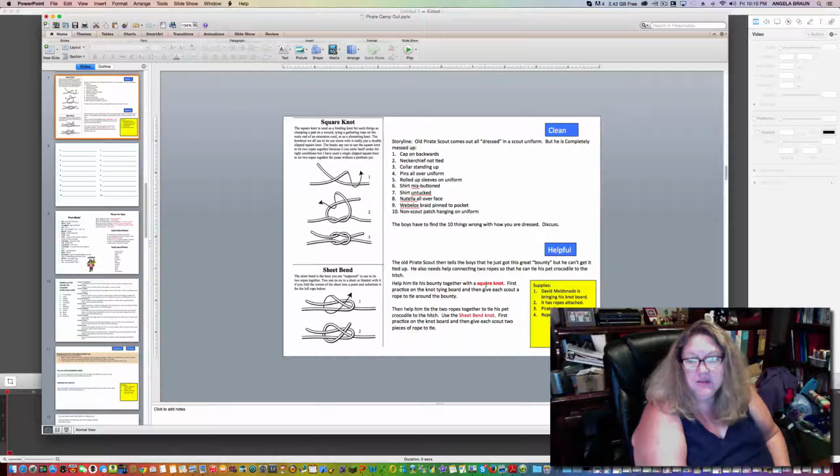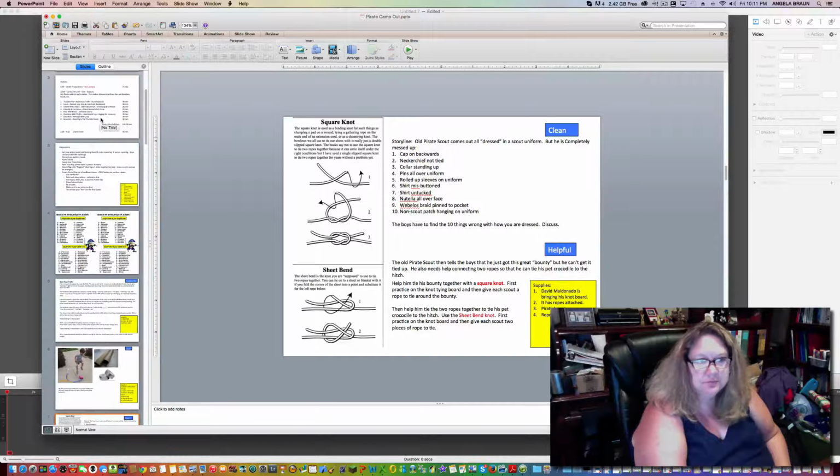Once you are ready, you will actually tie up his bounty and help tie down his pet crocodile. If I can't find a crocodile by morning, he will have a pet cow, because I have a cow. It'll be a strange pirate.